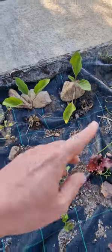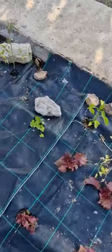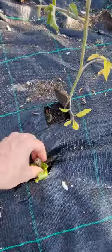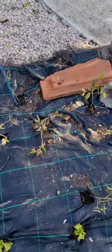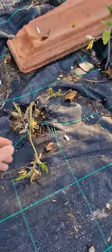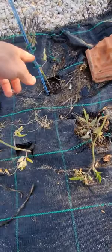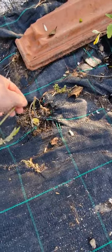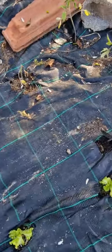Our eggplant is getting bigger, and now the other parsley is also getting bigger, the other tiny lettuces are getting bigger. Our tomatoes are also growing, but unfortunately Sasha broke this one, so I'm just going to nip this one off, and that one will just have to grow again. Those ones are going well.